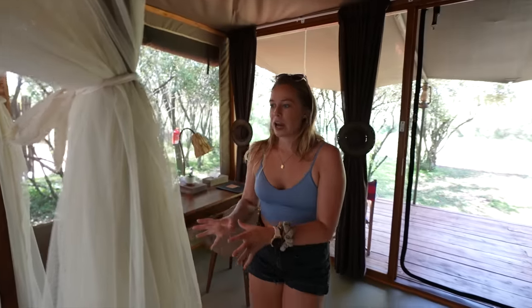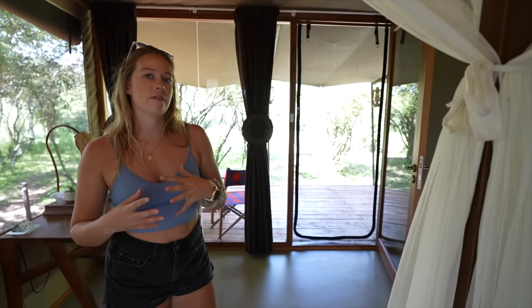But the other unique feature is it's not necessarily a second bedroom, but kind of. So if you're coming with kids, you can have a child here and you guys can be in the main room. So this kind of helps that you don't necessarily need to get the entire family tent, which is fantastic.